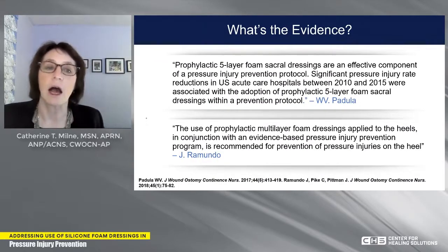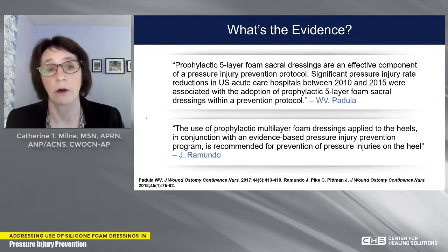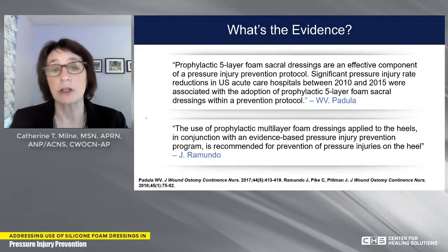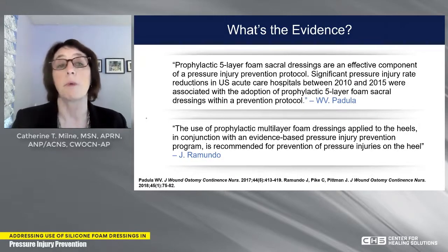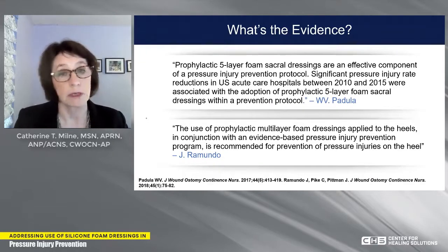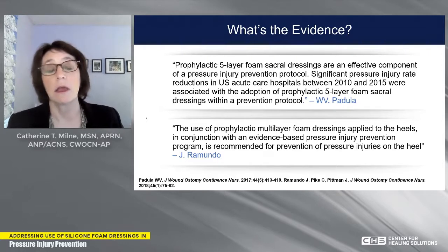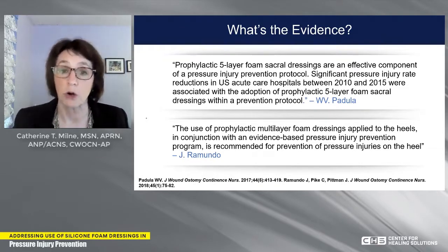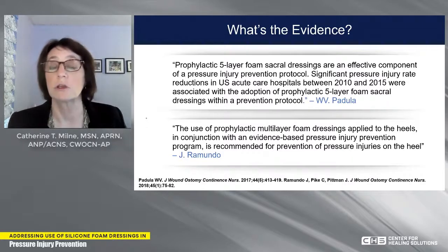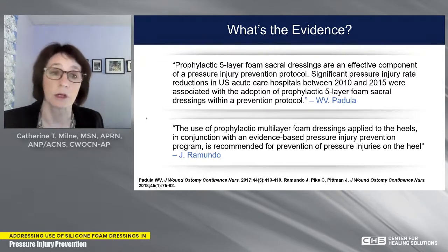So what is the evidence on these multi-layer foams? Well, Padula, who is a healthcare economist, actually looked at a whole bunch of data from the Medicare database. Essentially, he found that the use of these multi-layer foam dressings is really part of a great pressure injury prevention protocol. It's a piece, but they do make a big difference. When he looked at the data between 2010 and 2015, when people started adopting this addition to the prevention protocol, significant reductions in pressure injury rates were occurring. And so he ruled out everything else that could be a contributing factor. His work is absolutely fabulous.